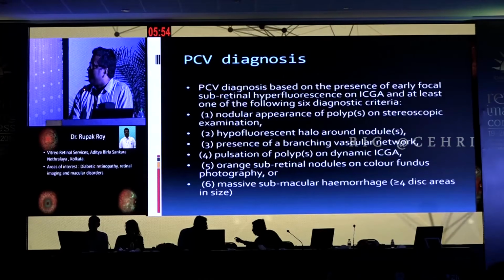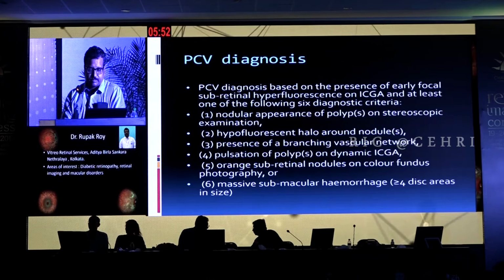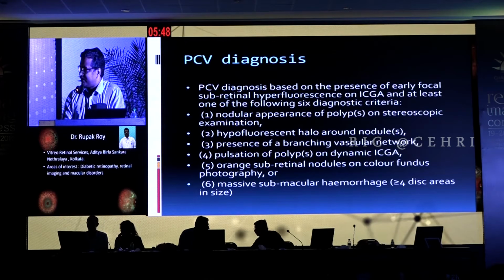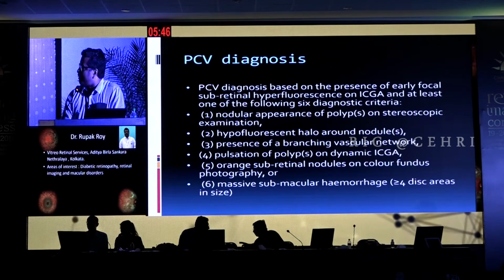So the PCV diagnosis gold standard, as we all know, is basically a nodular appearance, a hyperfluorescent halo around the nodules, presence of a branching vascular network, a pulsatile polyp, orange subretinal nodules that can be seen clinically, or massive submacular hemorrhages. This was the original criteria on which the EVEREST study was based.